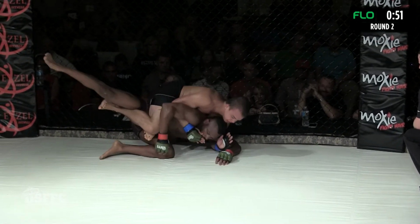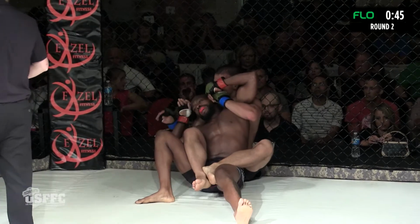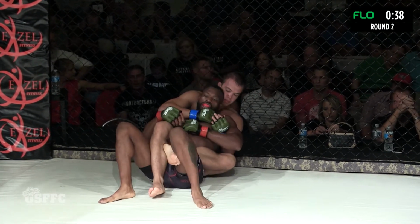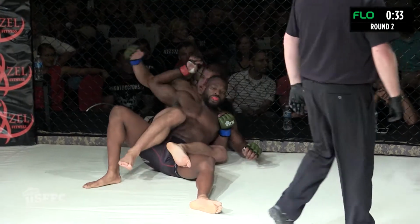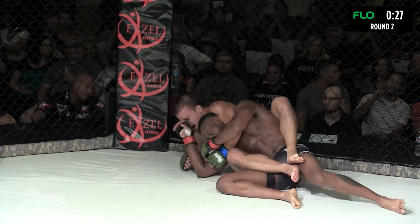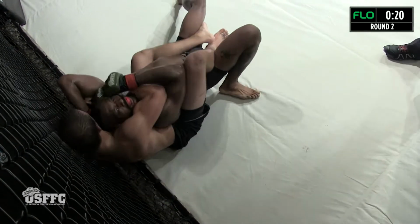And Ernest Robinson is going to try to work his way back again, but unless he can capitalize on an underhook of his own when he gets to the top, he's going to go right back down. Now the body triangle, or at least almost a body triangle from Mike Lyons, going to put Ernest Robinson in an even worse spot. You see Robinson wisely slumping low under the hooks of Mike Lyons, looking for the escape, but he might be caught here. Lyons looking for the RNC in an attempt to put Ernest Robinson away.